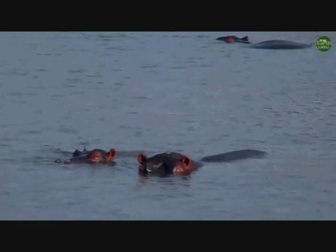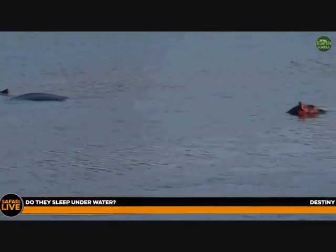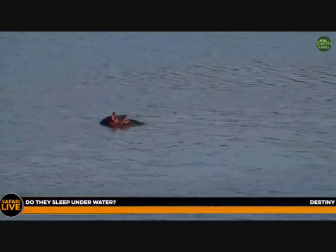Now, Destiny, a great question from you about whether hippos sleep underneath the water. So they can hold their breaths for about 6 minutes. But that's not long enough to have a siesta, now is it? I'd say a siesta is at least 10 to 15 minutes.